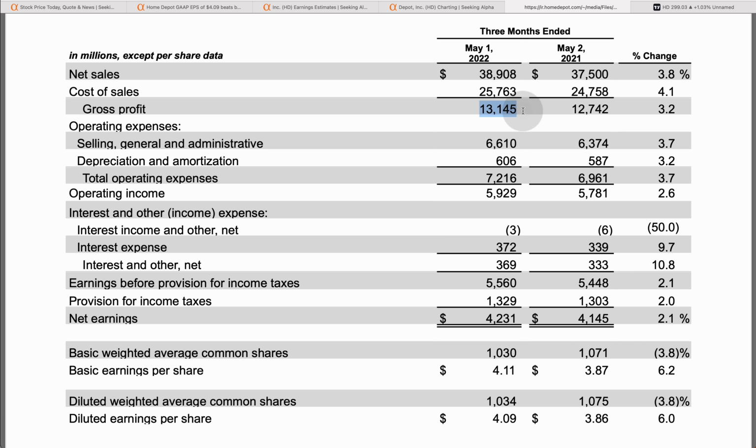So you take your $13.1 billion in gross profit, you minus off the selling general administrative expenses at 6.6. They factor in depreciation and amortization as well. We'll get to add that back in when we get to cash flows. We'll look at that here in a moment. So we have our total operating expenses growing about the same as sales, about 3.7 growth on those expenses. So our operating income almost flat year over year. You did go up from 5.7 up to very close to $6 billion.